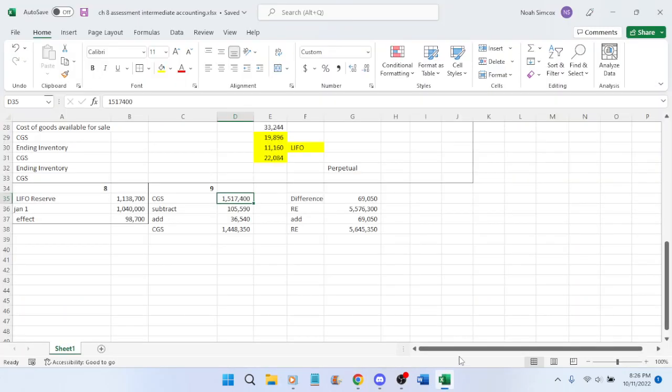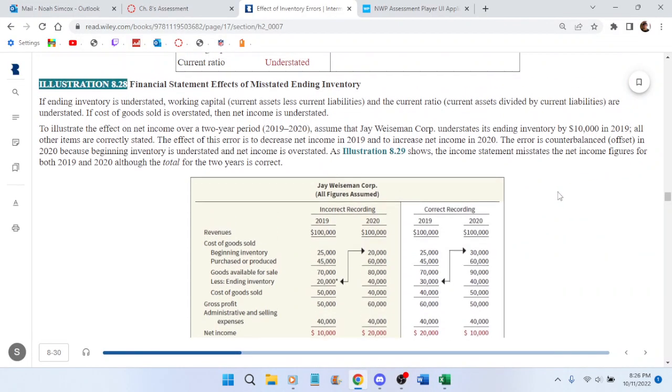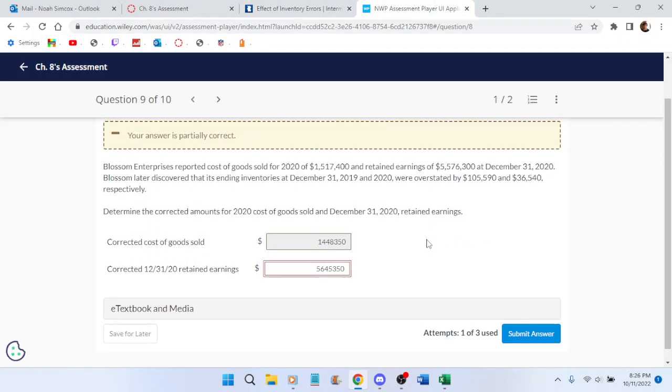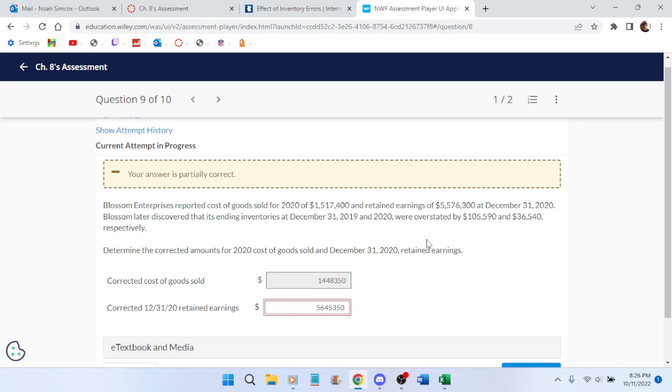The total for both years is correct. If you understate your ending inventory in 2019, your net income in 2019 will be... my God, what is going on right now? I do not get what is going on.